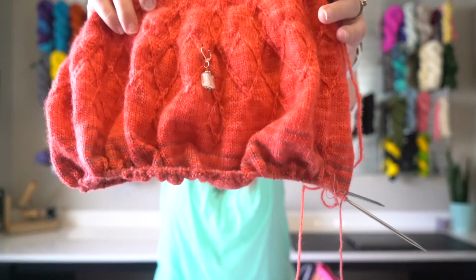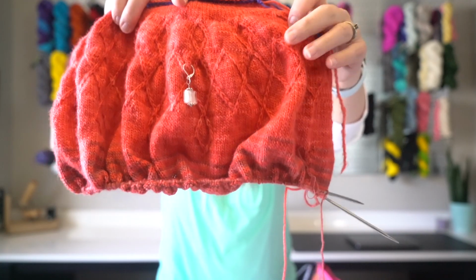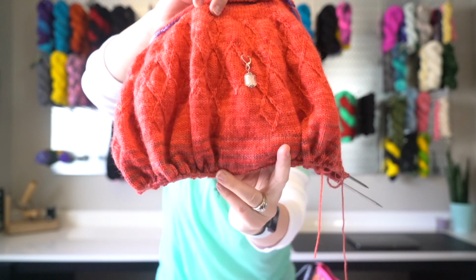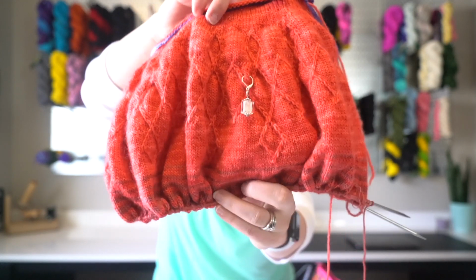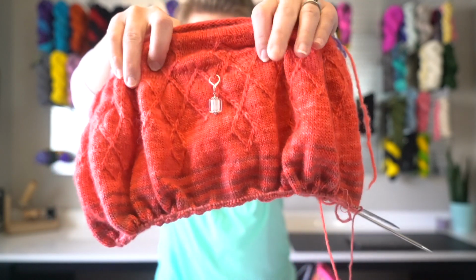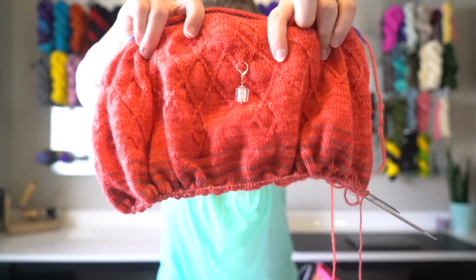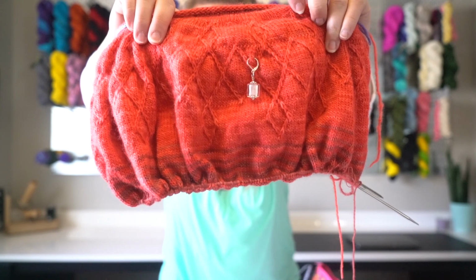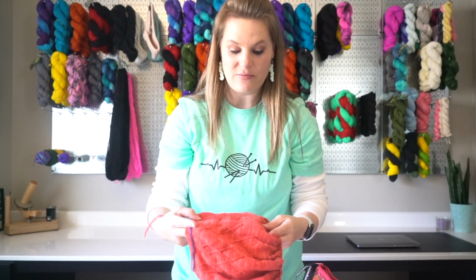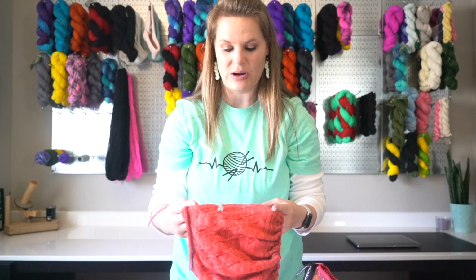So here's my progress. Last episode I was up here in the charts, and now I am down past my fade. Let me talk about this a little bit. This is a really fun pattern. The whole yoke is like 3 diamonds. The smaller ones on top, then the middle ones that'll connect, and then the smaller ones on bottom. This was really fun to knit. It really was engaging and it really kept my attention, which was great.